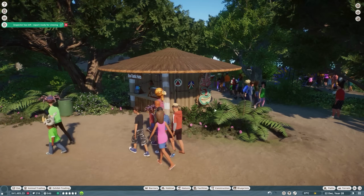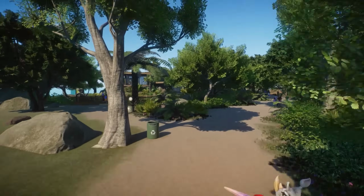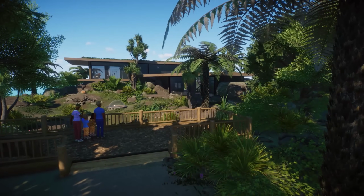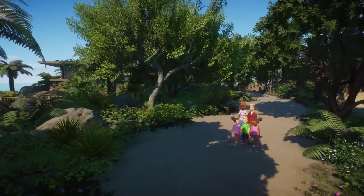But to make sure that the tortoise is obviously not able to escape. And this is just such a cute spot here. Anyways, let's continue. So we go right over here, and then we have the Tasmanian devil habitat on this side. And then we continue. Oh man, I'm just so in love with the foliage in here.